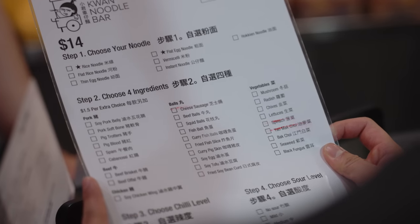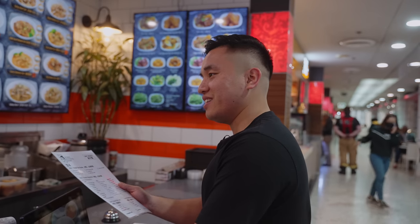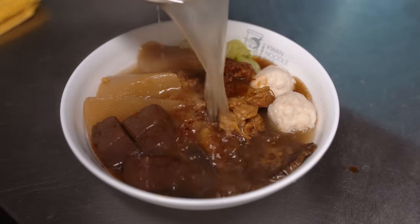Location one, done. Actually, we decided to get a cart noodle because the fish ball is good. Brisket, beef offal. Let's do trotter. And maybe one of the balls. Yeah, make it tangy. Yeah, that's fine. All right, cool. This is my first time trying this, actually. This is a cart noodle. For those of the viewers who don't know, what is a cart noodle?